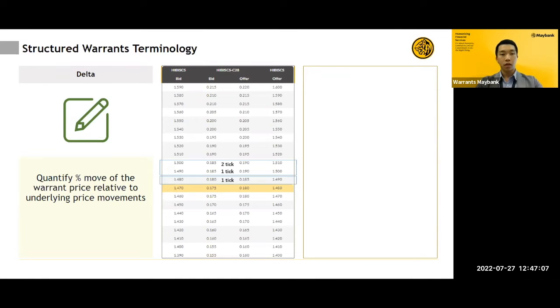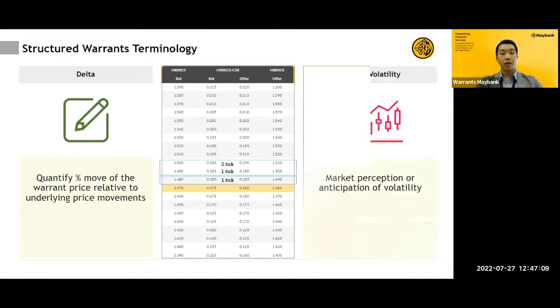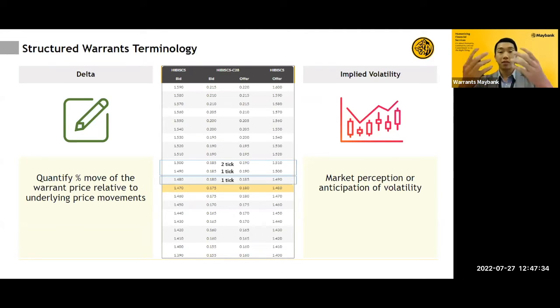Okay. And lastly, we have implied volatility. So implied volatility is one of the most important ingredients in determining the value of structured warrants. It is essentially the market perception or anticipation of the volatility of an underlying asset, which is boiled down to numbers expressed in percentage terms. This is especially useful when making comparisons on the relative expensiveness of multiple structured warrants.